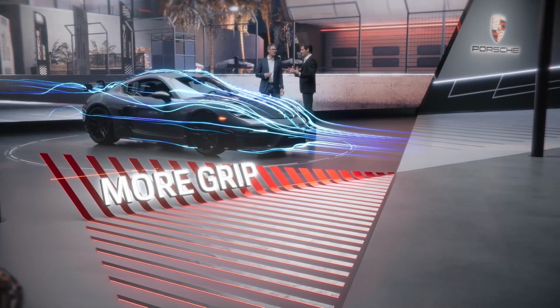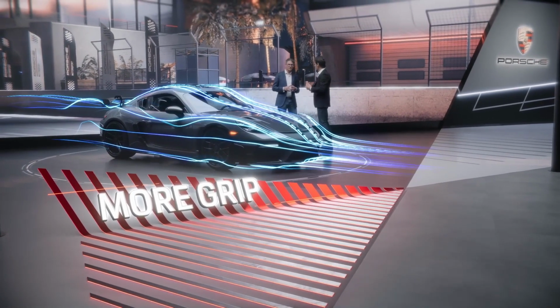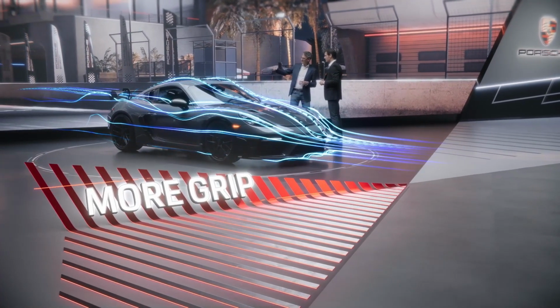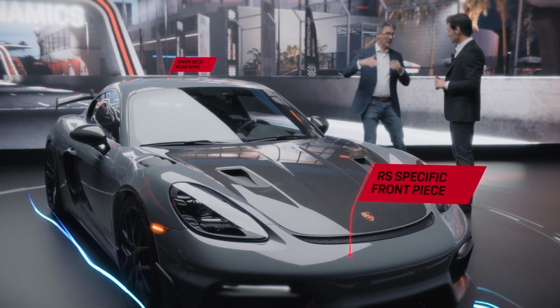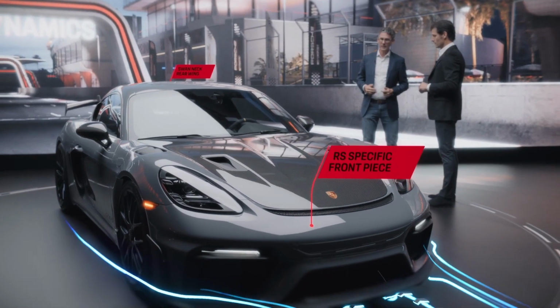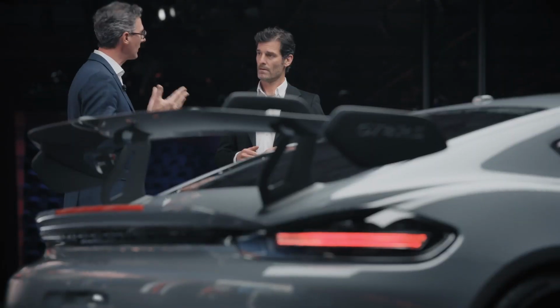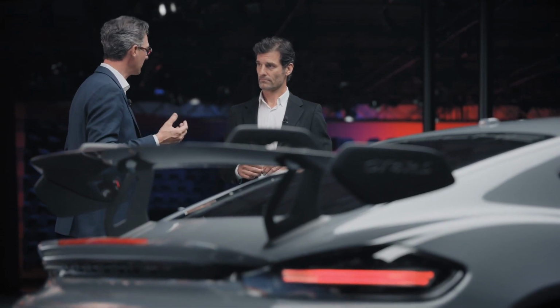Aero numbers. Tell us about how we've made this car the grip in the corners, but then the efficiencies on the straight. Yeah, well, with this RS-specific rear wing, we have the splitter for sure in front to keep the car in balance. The underfloor aerodynamics pays a lot into it, and so we could increase the total level of downforce, if you're using the car on a closed racetrack, by 25%.